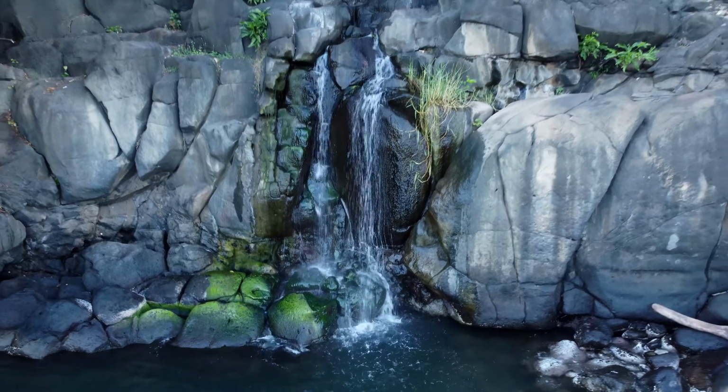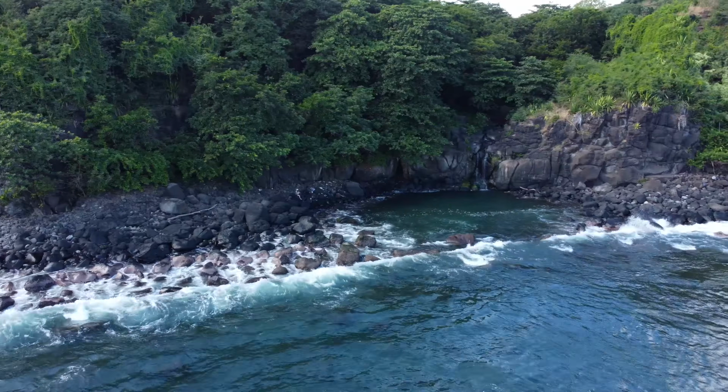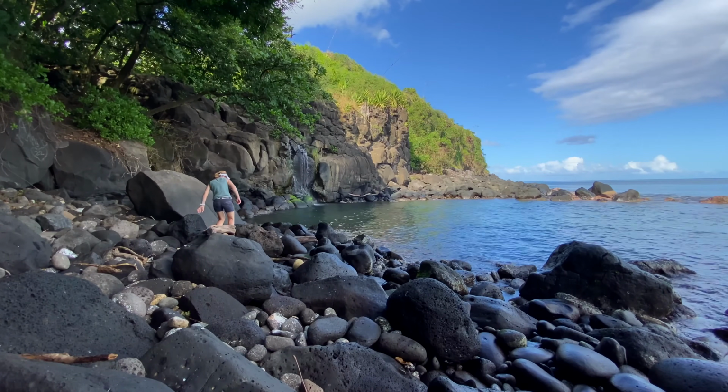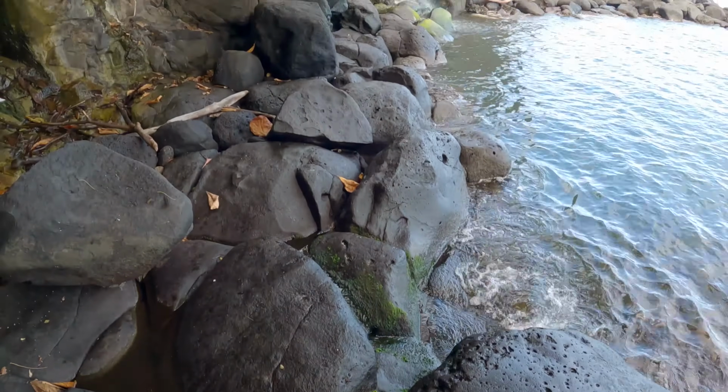It's always when I find myself in these little pieces of paradise that I wonder what it really must have been like here when the dodo was still wandering around. And I'd say be very careful here because these rocks look very slippery.